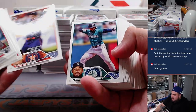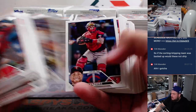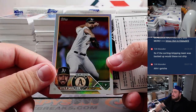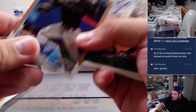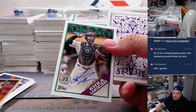I'm going to try to do my best to kind of just skim through it. Not take too long, but we'll have a decent pace for this first box just because it's our first time looking at it here. So Kyle Muller to 2023 Braxton Garrett. And then we have a Shea Langeliers Athletics autograph.